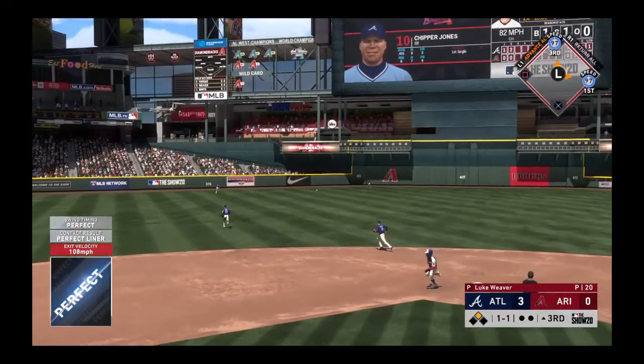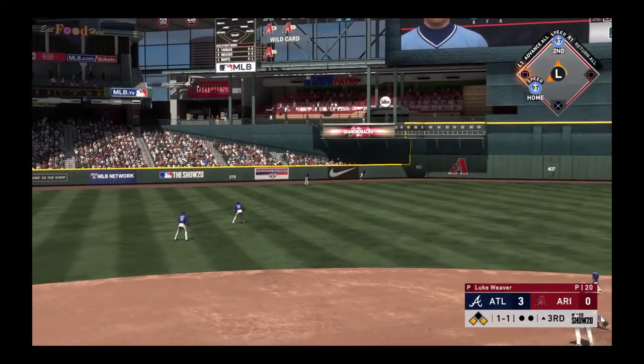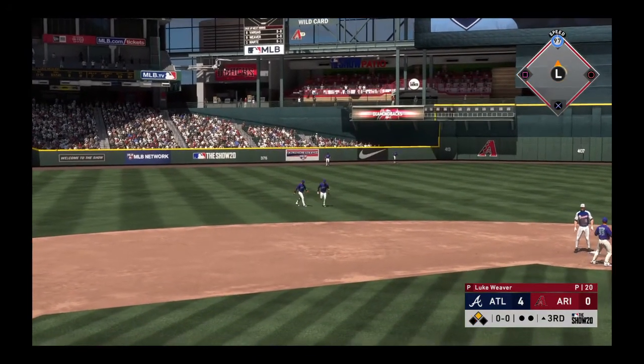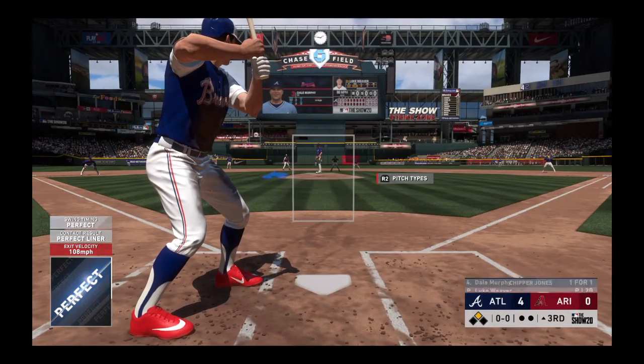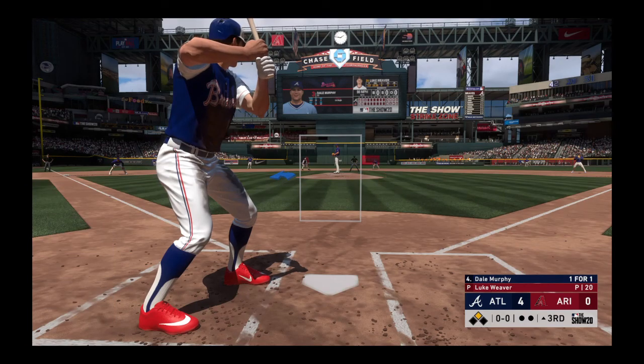Left center, base hit. Now this will rattle up against the wall. They'll add on to their total as the run scores all the way from first. Well, this is a lesson for all those pitchers out there. When you allow the leadoff man on base, it always comes back to haunt you.